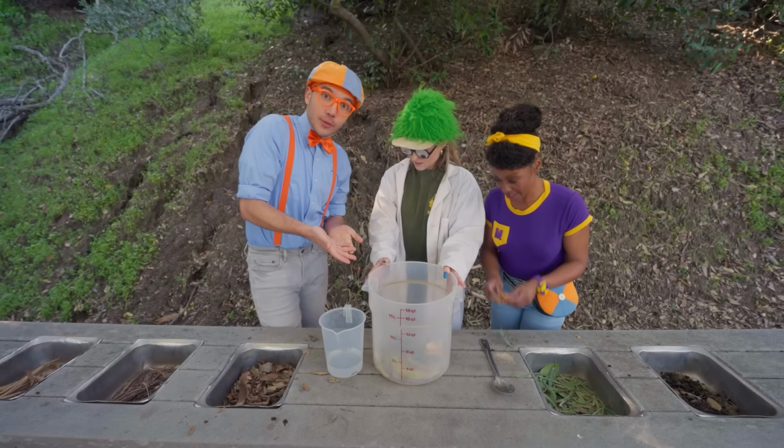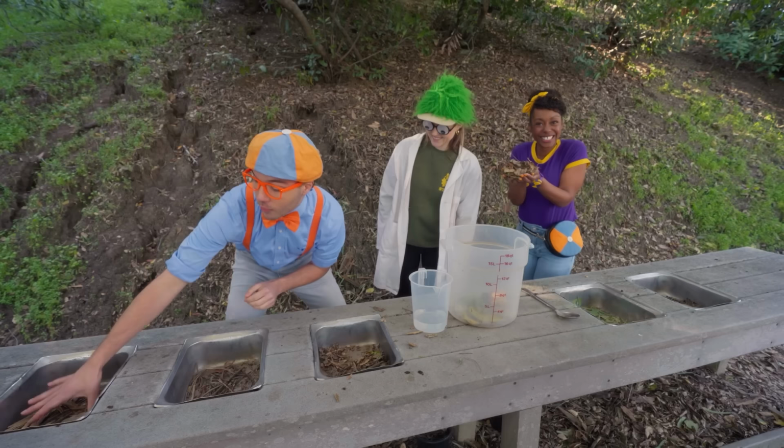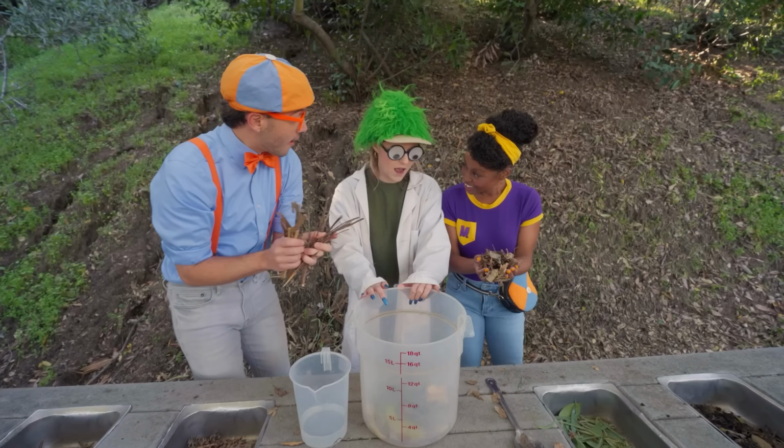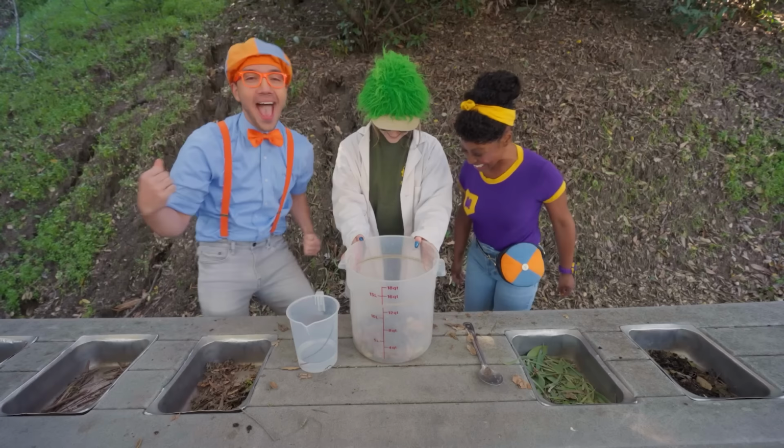Now, we gotta add our browns. So why don't we do a little bit of all of the browns that we have? Well, we have an awful lot of leaves. Can you pass me some? There you go. Thank you. And I'll grab some bark and some twigs. All right, great. Now, on the count of three, I want you guys to do a slam dunk into our bucket. Compost basketball. Ready? One, two, three. Oh, yeah. We did it.